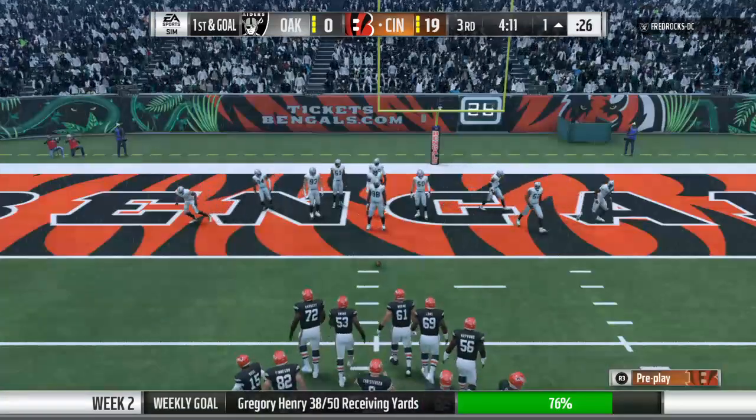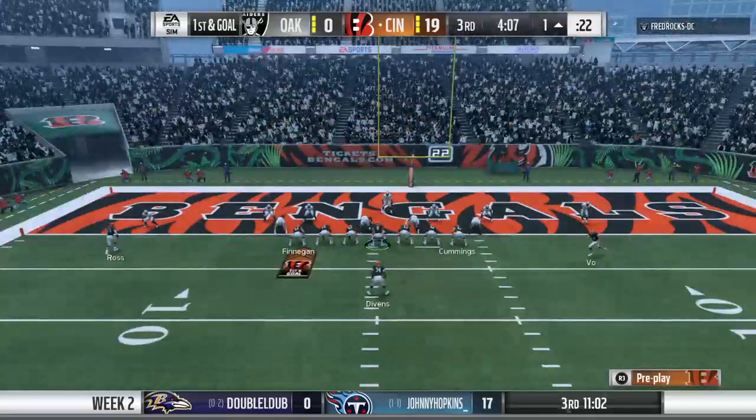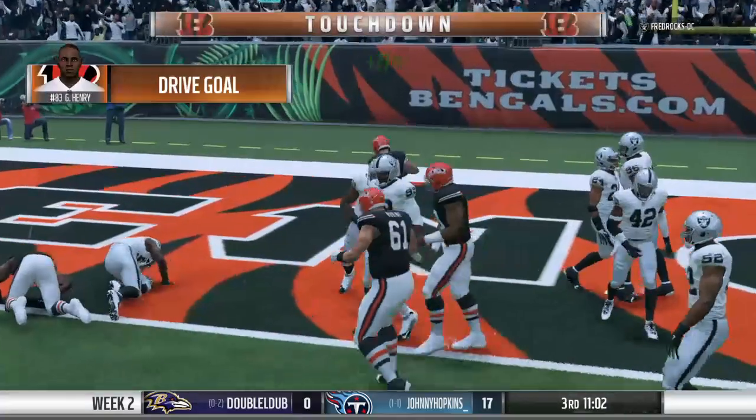First and goal, they'll look to smash it in. Maybe a quarterback sneak here. All right, here we go. Boom, landed. Well, now they'll try the end around. And he is in.